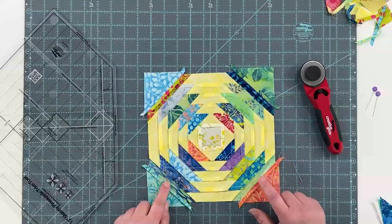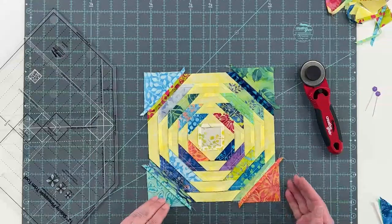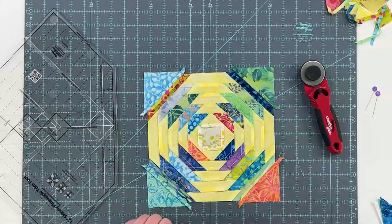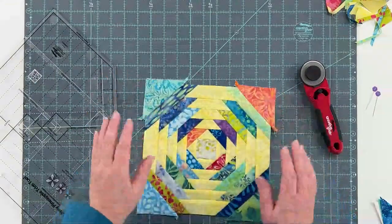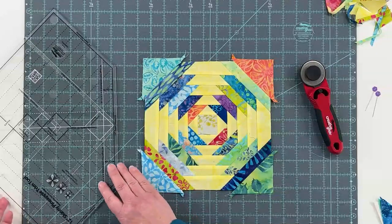But for some reason, in these corners, I like to press them open, so when I'm adding block to block, it's a little easier for me to line up those seams. Again, it's one of those quilter's preferences. There is no set rule. You press them whatever way you want to. I like to do them open. So you can see this is kind of a wonky shape yet, so I'm going to clean it up.